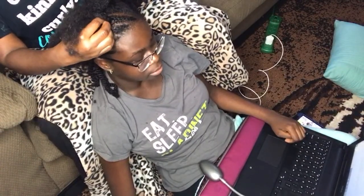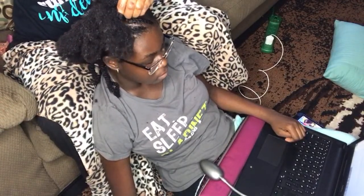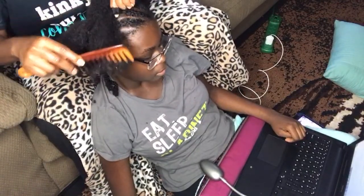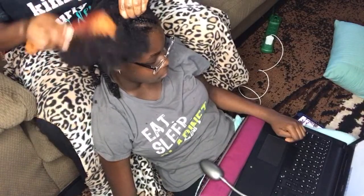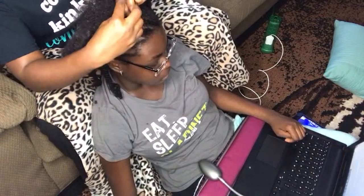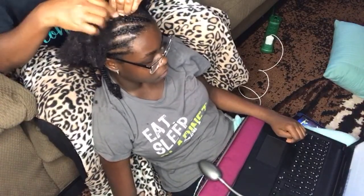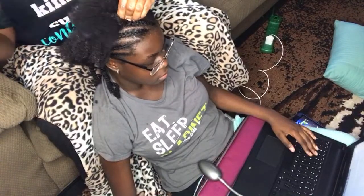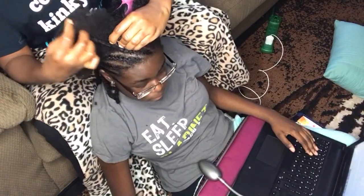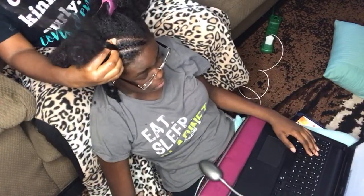So when the hair is tangling so much like that, get your comb, okay? And then lightly comb it, okay? Comb it out, because with this kind of hair, it likes to tangle, okay? And then we'll continue the process. Use your fingers to gently separate it. You have to be very gentle.